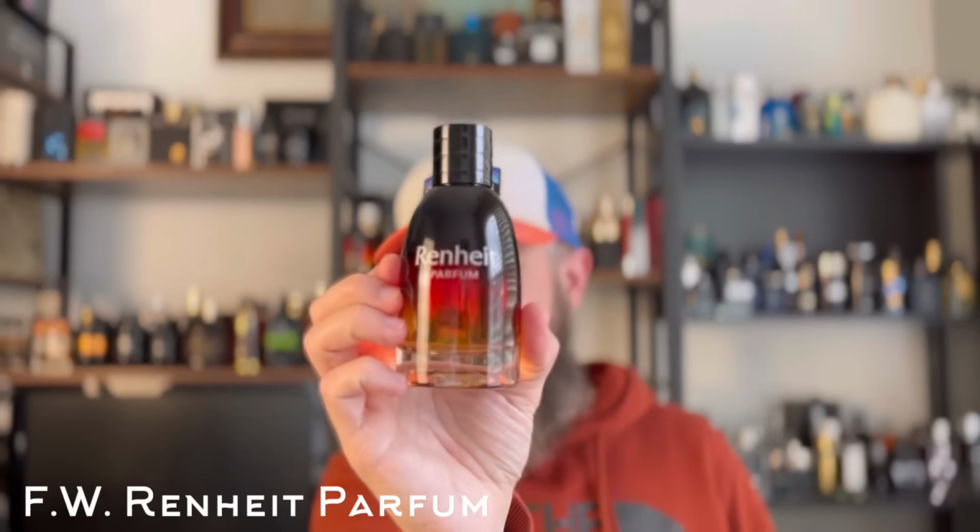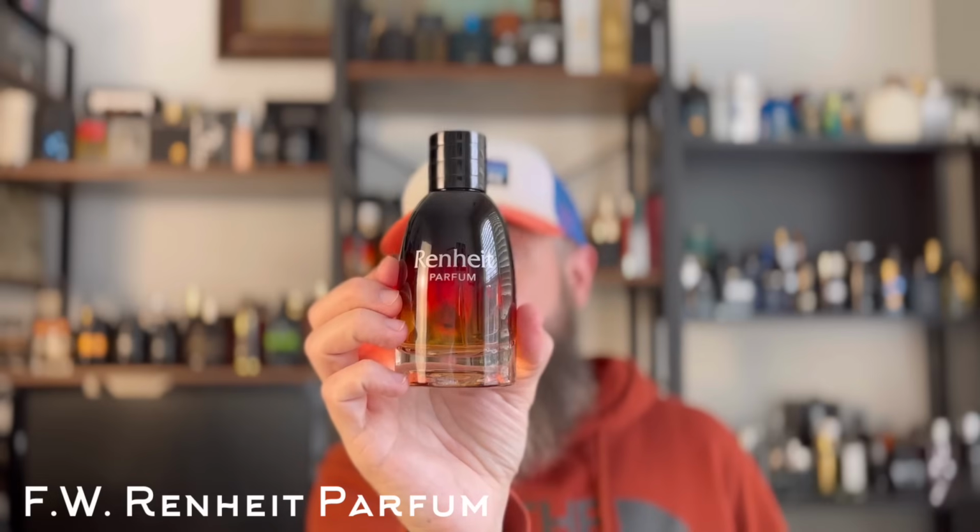Okay, next up. Another one that I didn't know if anybody would ever clone, and I freaked out whenever I saw Fragrance World had cloned Fahrenheit Le Parfum, I think a masterpiece. You've got rum and vanilla mixed with that fresh, spicy, slightly petrol vibe from some violet leaf that you get in the original Fahrenheit. Of course, I'm talking about Renheit Parfum, Fragrance World's version of Fahrenheit Le Parfum.